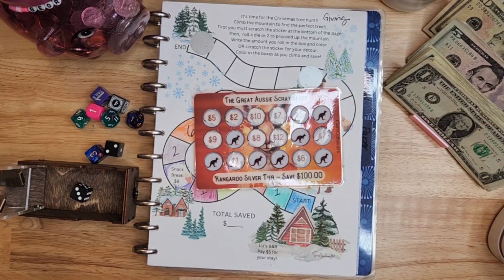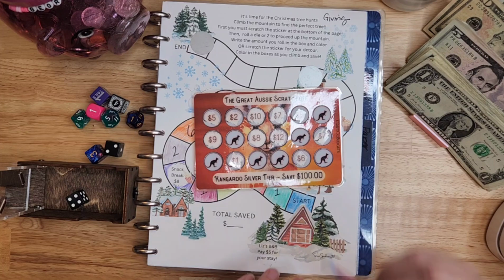All right, next we're going to go ahead and do our Great Aussie Scratch. And this is from my friend Danny over at Craft Coke Budgets. All right, you guys, so we're going to do 4.